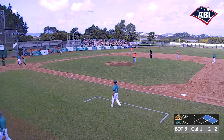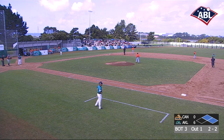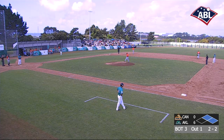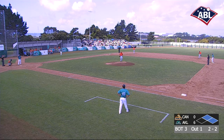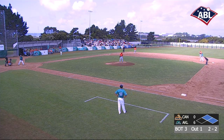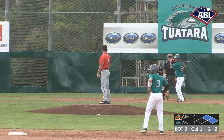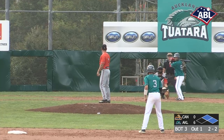I think what happened there, he thought that might have been ball 4. Just wasn't quite aware of the count. Started taking a stroll to third base and got caught out there. Obviously, you just wait for the umpire to signal ball 4 before you get off the base. But Zhu maybe caught napping there after getting a clutch hit.